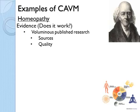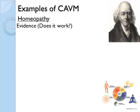The quality of the research is often quite poor. Blinding, randomization, things like that are often ignored. There are a lot of methodological objections in general to the idea of doing this research. For example, how do you do a placebo control against something that has nothing in it but water to begin with? Or from the point of view of homeopaths, how do you do a population-based study on an individualized therapy? So there are lots of methodological problems.